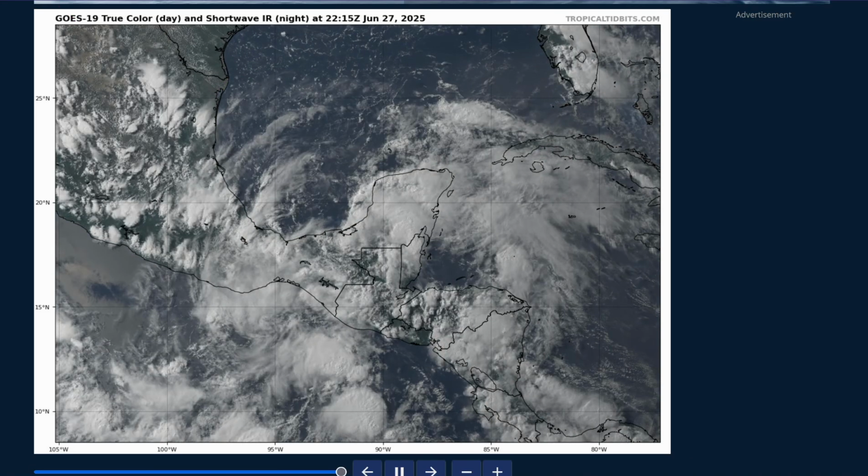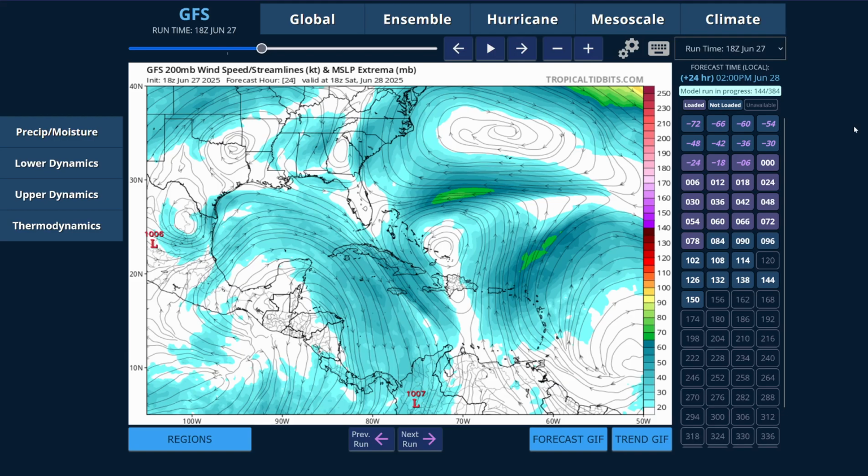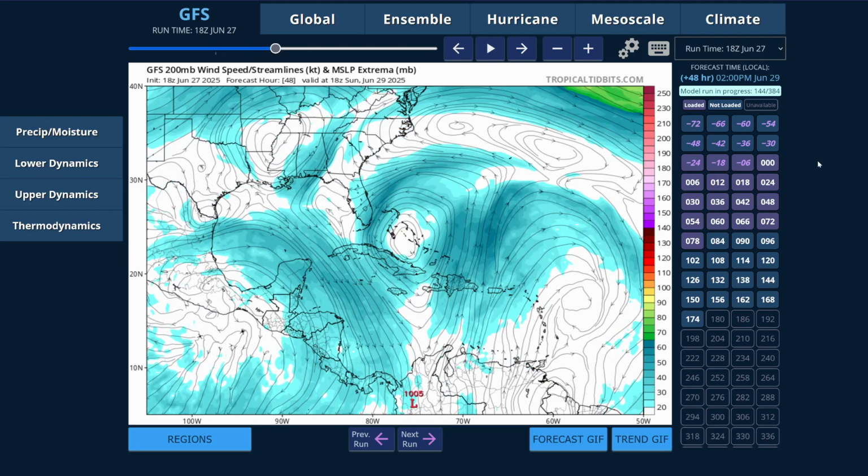And you can see that if we go into the weekend time frame on the GFS upper level wind plot, this is out to tomorrow afternoon. The system is now in the Bay of Campeche by this time, and we still have this southwesterly flow fetch in the Bay of Campeche over where the system would be, and it really only gets worse.